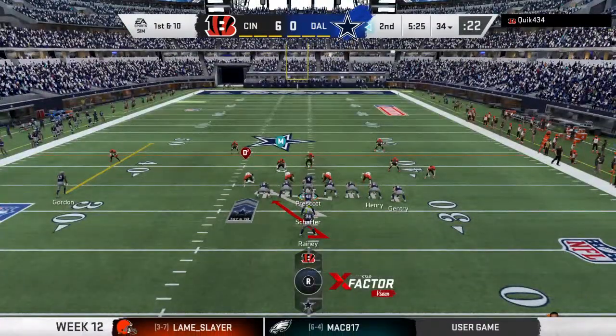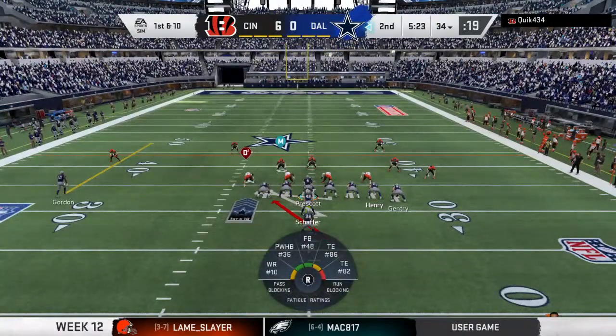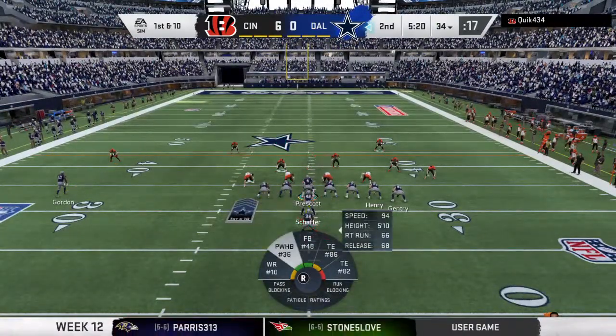Watch the run, watch the run, watch the run. Kill, kill, kill. He's crashing.